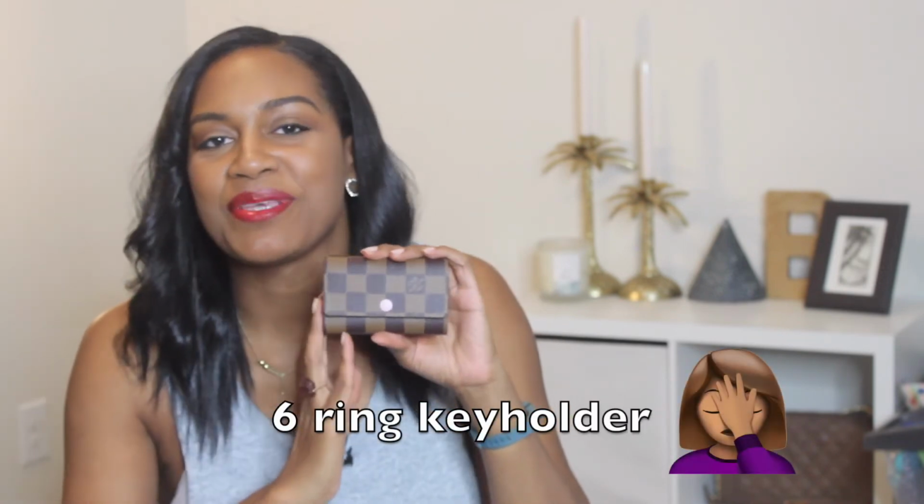And I got the 6-ring card holder. This is in the Damier Ebene print, and it's got the rose ballerine button and interior. So this is what the inside looks like. This is my first Damier Ebene canvas, my first Damier Ebene piece.